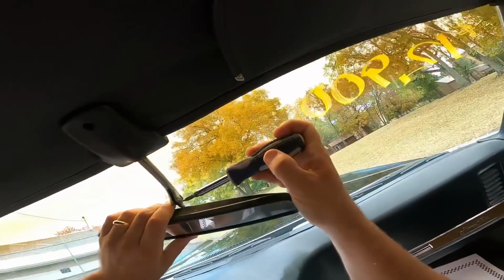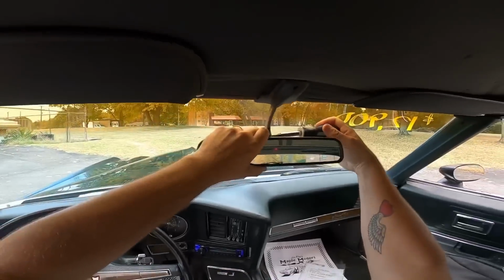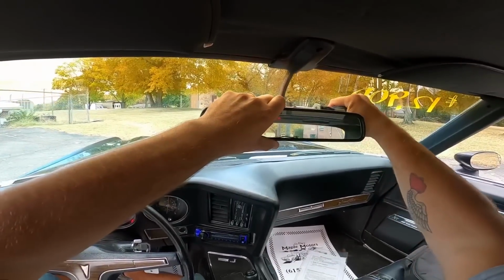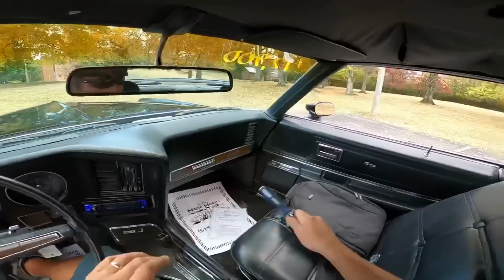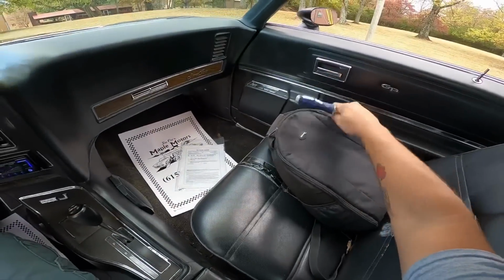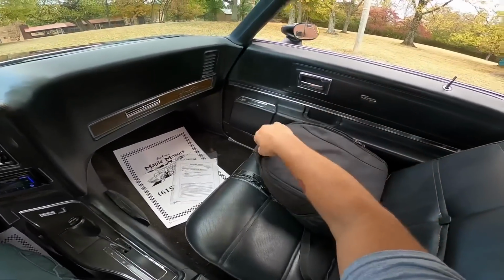Okay, I want to fix this before we take off here. Check it out. Now I can see. Good deal. I got a little tool bag here.